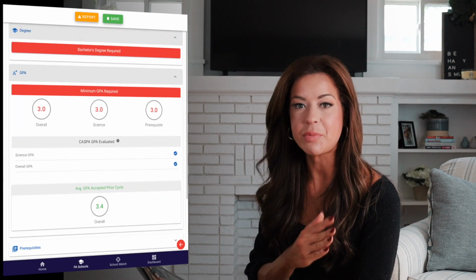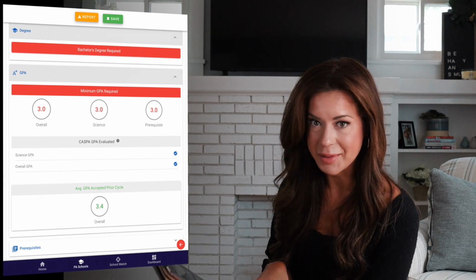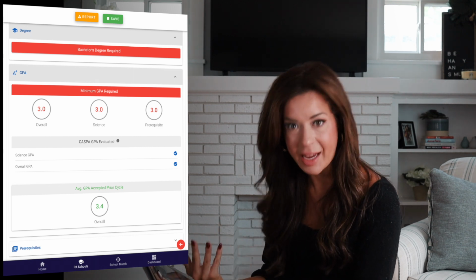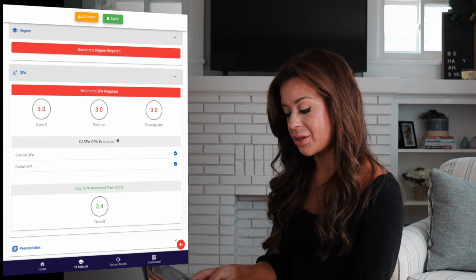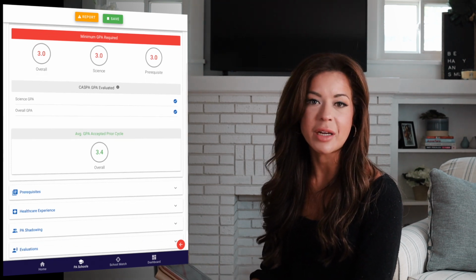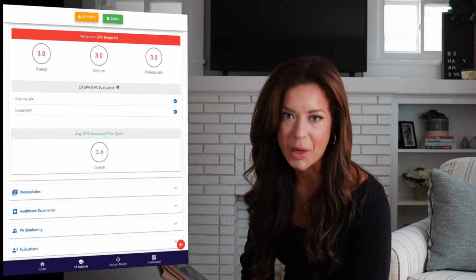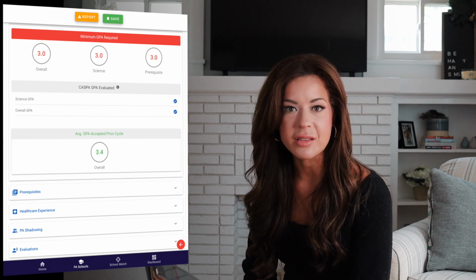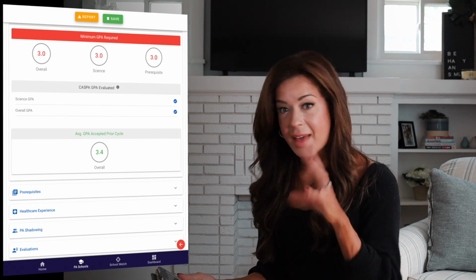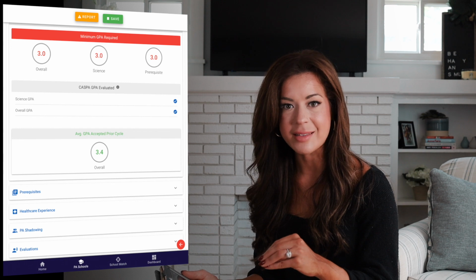Aside from having the minimum GPA required, it also has the average GPA accepted in the prior cycle. As I said, everything's updated on myPAbox, so this will change as the years go forward. This year just happens to be a 3.4 GPA, and that's good to know, because if you have a 3.0 as a pre-PA applicant, you're like, okay, I can apply to this program, no big deal. But in actuality, that school's not as likely to consider you a competitive applicant as other schools. Having that information here directly at first glance is super helpful.